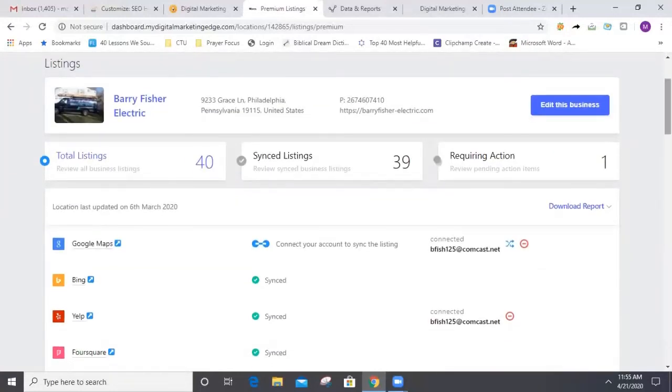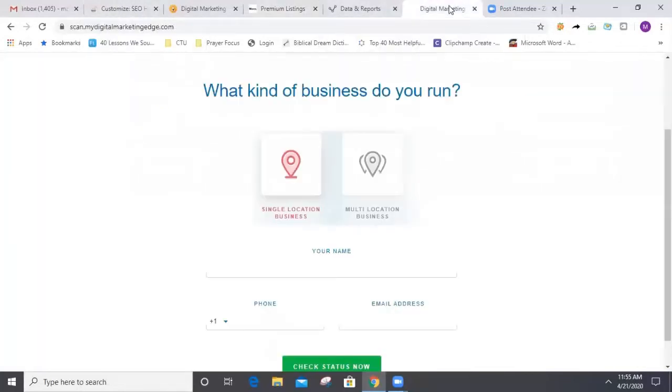So if you wanted to see, like for instance, I'm going to show them to you here on our dashboard solution, but if you wanted to run this, and that's actually something you can do for free, there's no credit card information required, right on our website, SEO Hub, SEOhubs.us, and you can run that scan directly, right? So you can click on the link there, run it, it goes to scan.mydigitalmarketingedge.com, put your name information in, email information, and then your business information, click run scan.